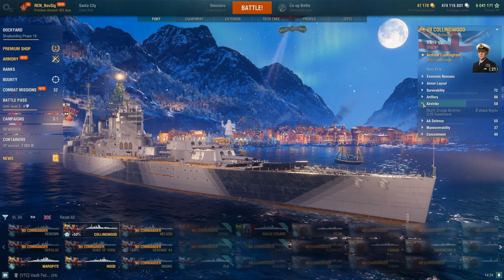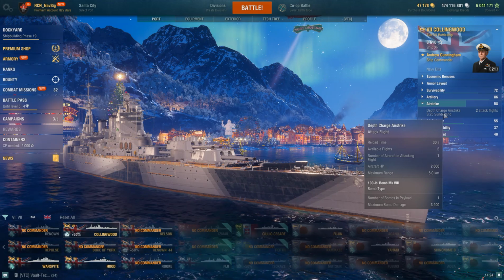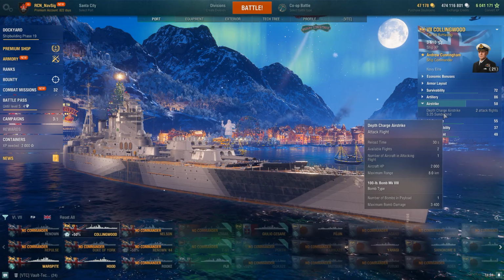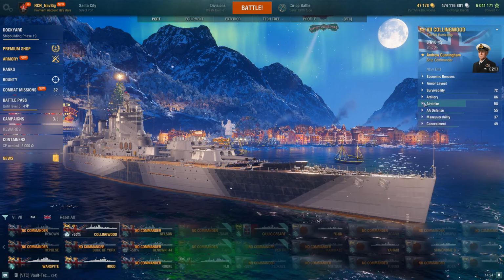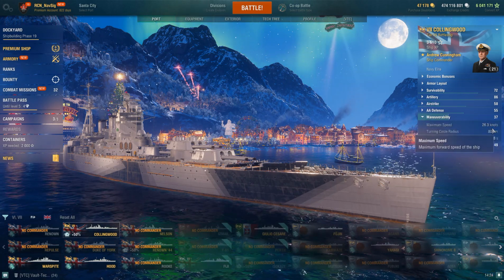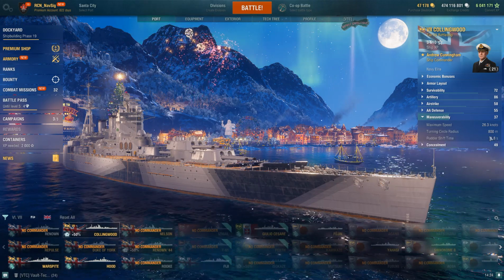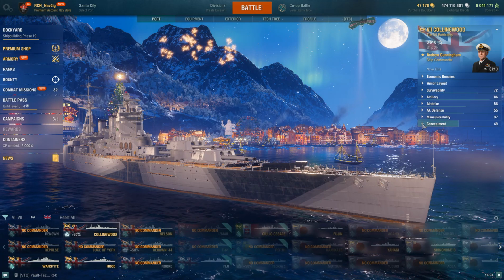So I'm like, okay. Air attacks, she's got 2 sets per 30 seconds at 8 kilometers. Again, I wish this was like 10 to 12. You just can't attack submarines. Maneuverability, 26.3 knots. She's slow. 800 meters. She got a big butt. And 11.5. It's not great. She's very slow. You'll see that in the AA thing.